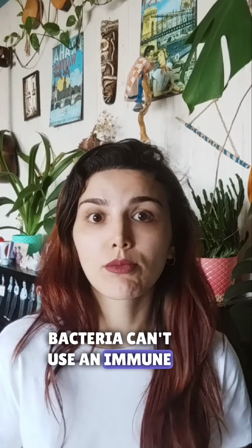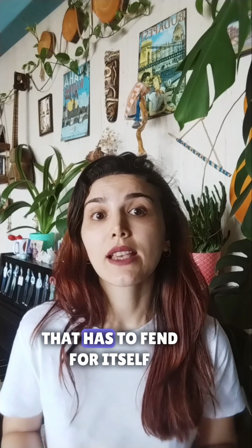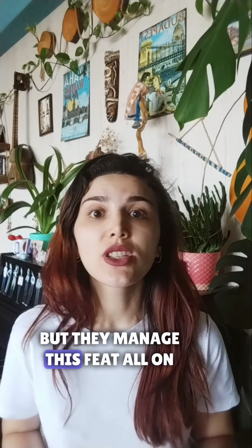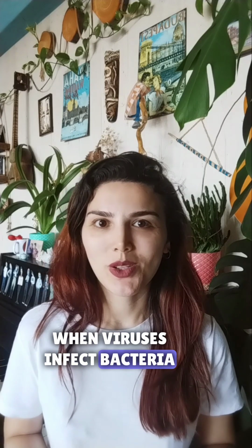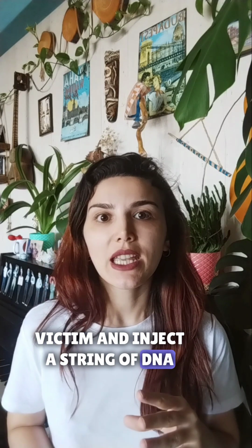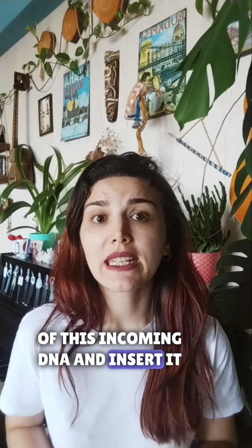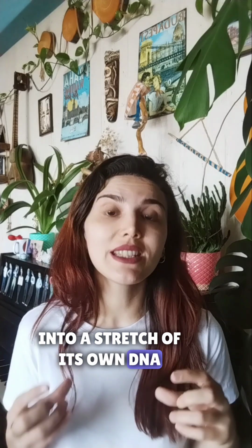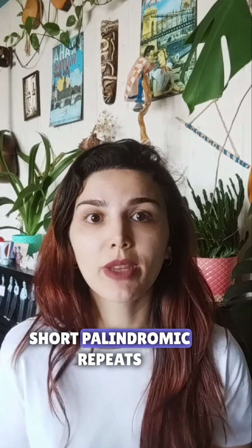Bacteria can't use an immune system made up of billions of cells. Each microbe is one of the cells that has to fend for itself. But they manage this feat all on their own using a system of molecules called CRISPR-Cas. When viruses infect bacteria, they typically land on their victim and inject a string of DNA inside. Many microbes can chop off the tip of this incoming DNA and insert it into a stretch of their own DNA called a CRISPR region. CRISPR is short for clustered regularly interspaced short palindromic repeats.